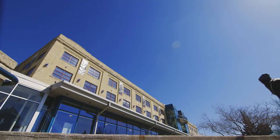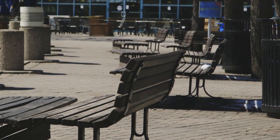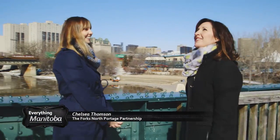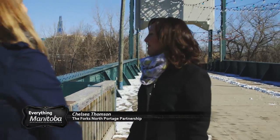One of my very first jobs was here at the Forks when I was a teenager, and the place has evolved so much in that time, and I'm really excited about hearing about the transformation that's taking shape here at the Forks. Thanks for meeting us out here. What a beautiful sunny day. Yeah, absolutely. This is spring in Winnipeg at the Forks.